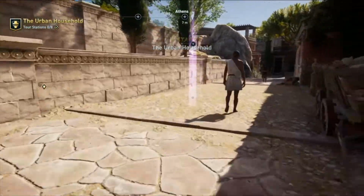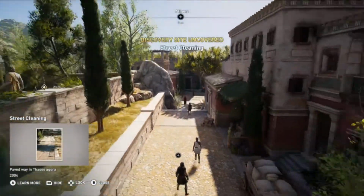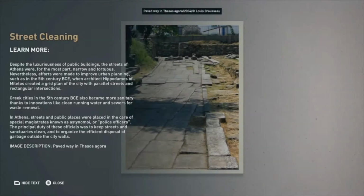First stop, let's check out this purple icon. Street cleaning. Okay, so they had clean running water in sewers for waste removal. Okay, this is what I wanted to know. In Athens, streets and public places were placed in the care of special magistrates known as, we'll skip that. Or police officers. The principal duty of these officials was to keep the streets and sanctuaries clean and to organize the efficient disposal of garbage outside the city walls. Okay. Different than now, but okay.